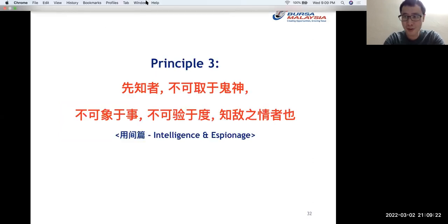Okay, with that, let's move on to principle number 3. This is actually from the chapter where it talks about intelligence and espionage. So this is about spies. This is like the use of James Bond when it comes to war, when it comes to battle. This is about spies.